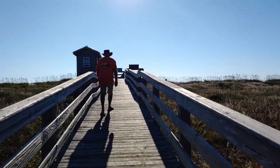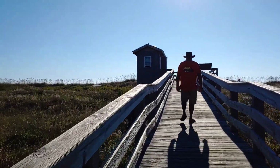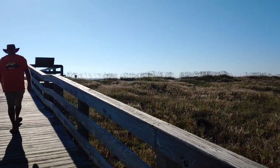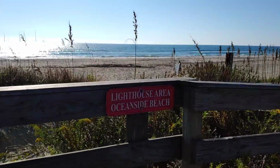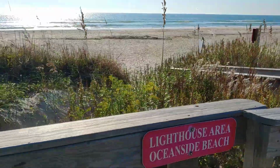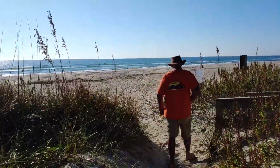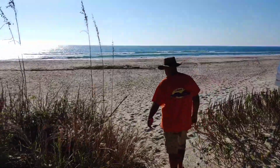So this is the last little boardwalk up to the beach. There's another set of outhouses. These are more like outhouses. They're not running water. And here you are on the beach. This is the lighthouse area, Oceanside Beach. Very easy, relatively easy to get to. I mean, if you're hauling a bunch of gear, you know, it might be a little bit of a challenge once you get out here on the beach, but hey, if you're hauling a bunch of gear, you're the type of person that's not a challenge.